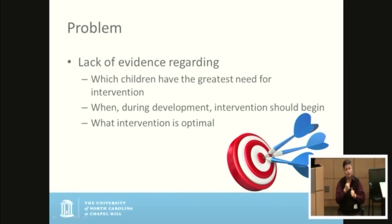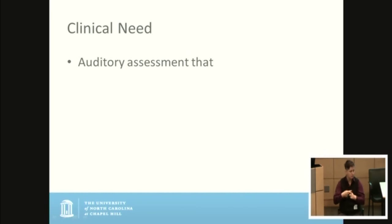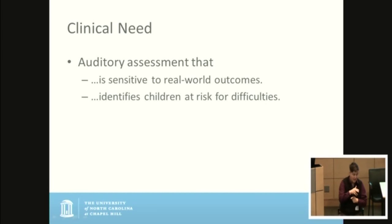So that's where we're moving towards, establishing more evidence through the rigorous research that we have been talking about today. Where I find the greatest clinical need, and what drives my interest, is trying to find an auditory assessment, or developing one, adapting one, that's sensitive to real-world outcomes for these children, so we can eventually predict which children, prior to the point of failure, are going to fail, which children are at risk for these difficulties.